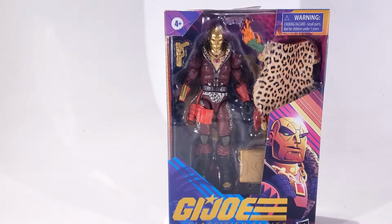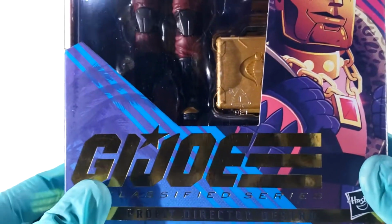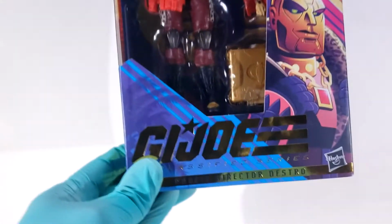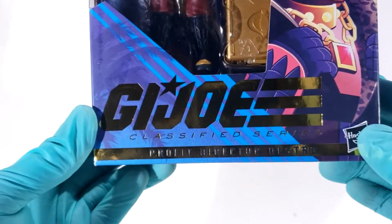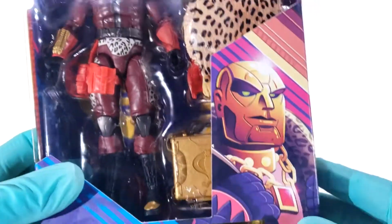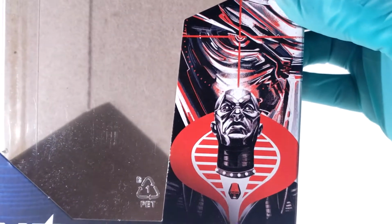So yeah, we're going to go into the box right here, and it looks absolutely amazing. You got the G.I. Joe logo in gold right here, letting you know that this is all about the money. Look at that glare. Got the Destro Profit Director going on right there. Now, the box art I'm not too fond of right here. This one looks a little goofy compared to this one right here.